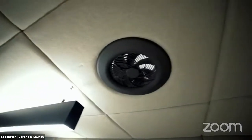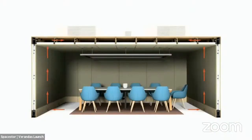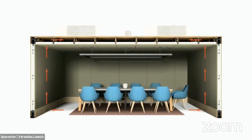So air enters the pod through the ceiling. So we have inbuilt ventilation fans, which are bringing in ambient air from the workplace around us and the open plan spaces. And then that air is continuously circulated within the room. And then of course is extracted through a grill at the bottom of each wall section, which then brings the air up inside the wall and then exits back out again. Other optional features to improve the air quality inside this pod include a UV cleaning system, allowing the incoming air to be cleansed, and also a CO2 detection system, which would then control the fan speed.